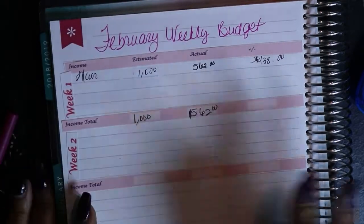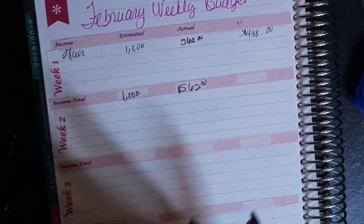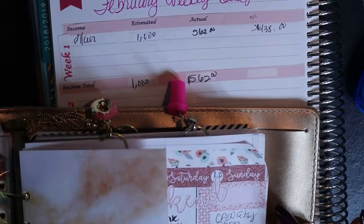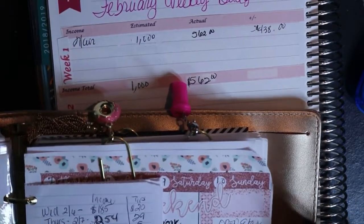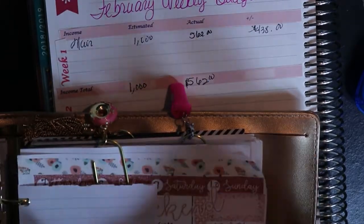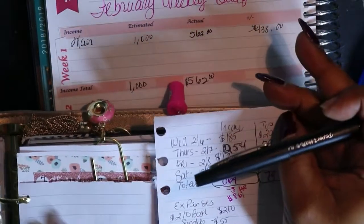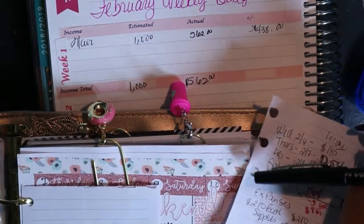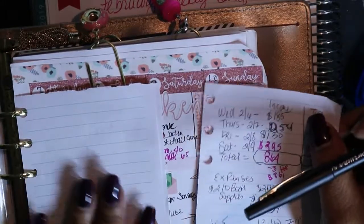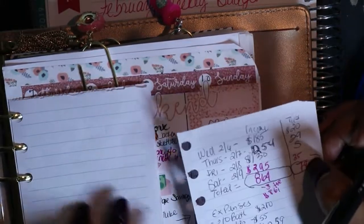So let's come into week 2, and I'm going to go into my everyday planner. What I did this week, let me tell you, I can snatch this out now, and this is very helpful. I keep this paper here. I took some little note paper, punched some holes in it so I can jot down what I make every day. Let me see if I can zoom in some more. Okay, I'm all zoomed in.